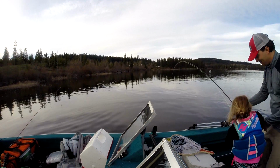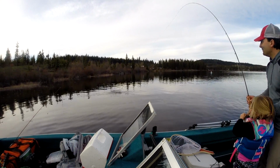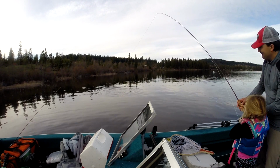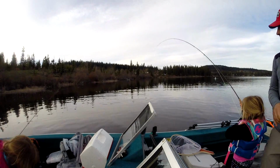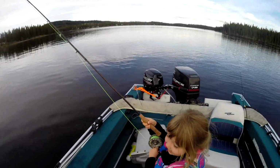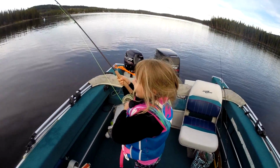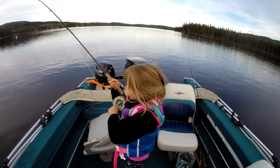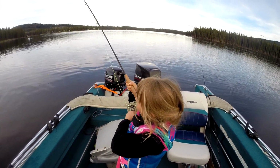So put one hand up here. Oh, he's going to jump. The other way. Yeah. Put your hand up higher. Okay, real nice one. Oh my god. Daddy, net it. Yeah, I'll net it. You got it. First one on the fly rod.